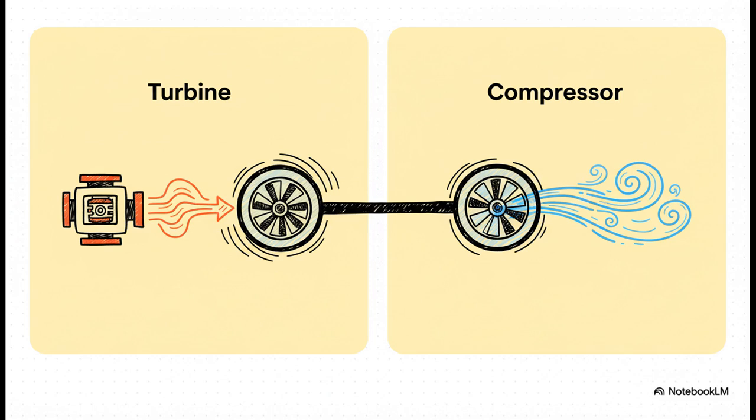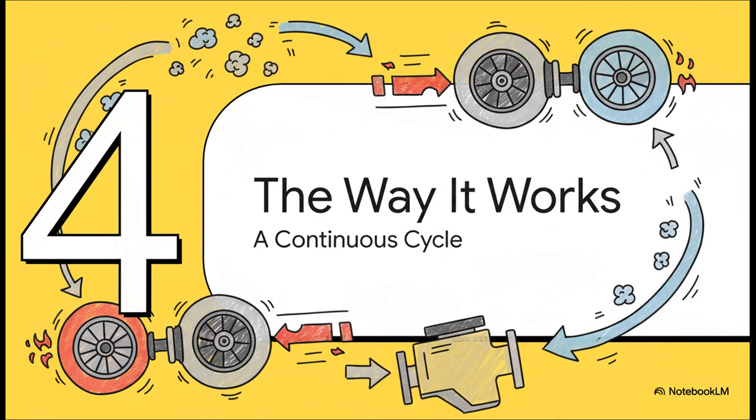Then on the other side of that shaft, you have the compressor. And since they're connected, when the turbine spins, the compressor spins. Its job is to suck in fresh air from outside and squeeze it or compress it. It's this beautiful, perfect cycle of turning waste right back into power. All right, so how do these two halves work together to create this non-stop cycle of power? Understanding this flow, well, that's where you really get to see the magic of the turbocharger in action.